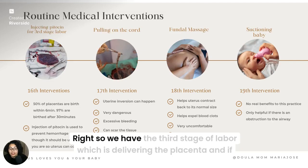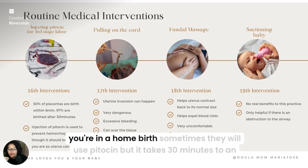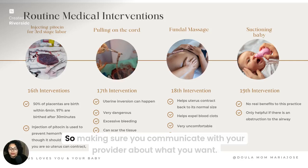So we have the third stage of labor, which is delivering the placenta. If you're in a home birth, sometimes they will use Pitocin, but it takes 30 minutes to an hour for a placenta to be born. Like I wrote here, 50% of placentas are born within 6 minutes and 97% are born within 30 minutes. So make sure you communicate with your provider about what you want.